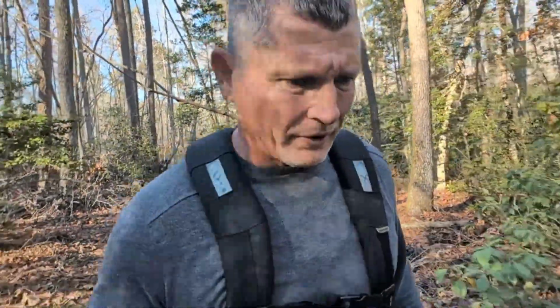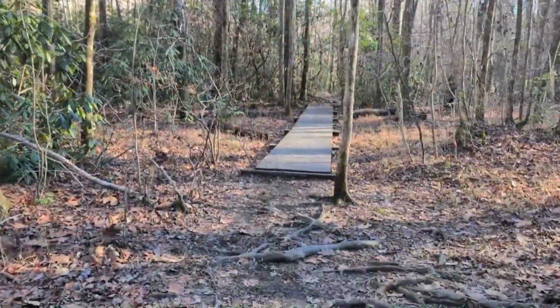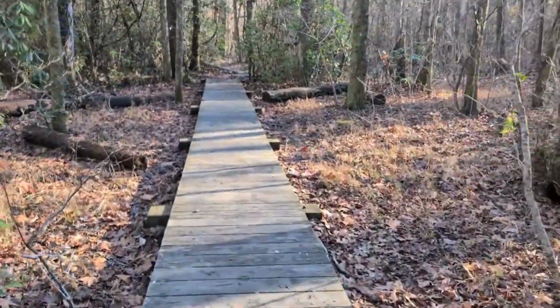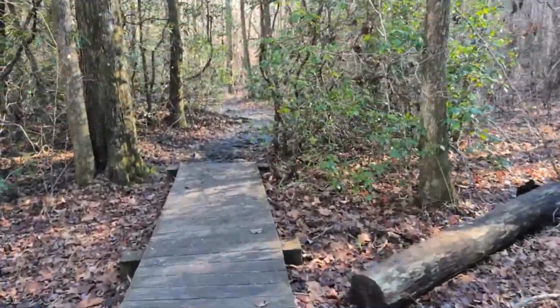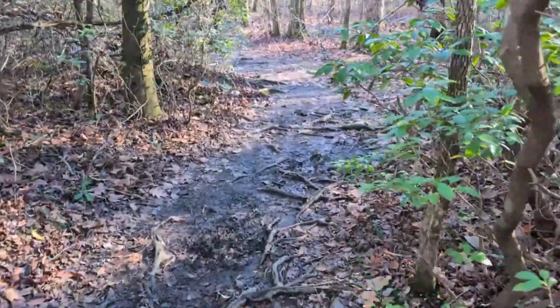Hear cars up on the road. I know I'll be following the road. I'm coming up to another little bridge right here. It's not crossing anything. I guess they just put it up because there's a lot of water right there. Trying to get you off the wet trail.